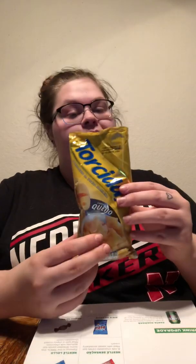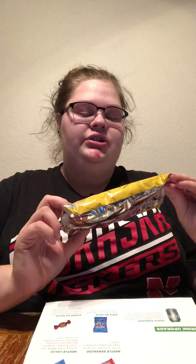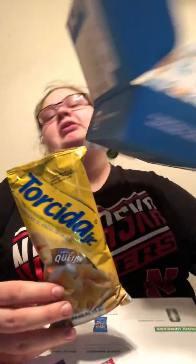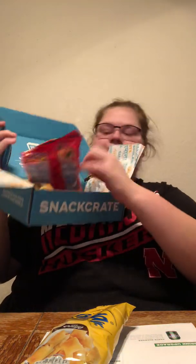Alright. So, I did open these as well. So there's the Torcinga Jr. I'm just taking these out of the box that I have already opened, because then there is this box that has all of the exact same things. It's just not open. Leave these sitting over here next to me.